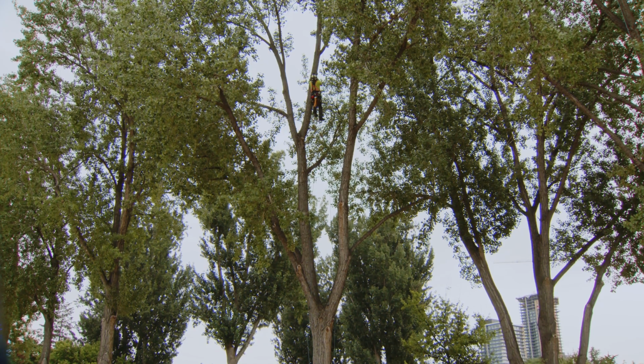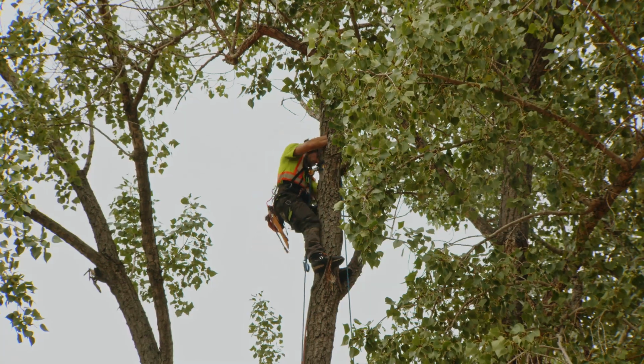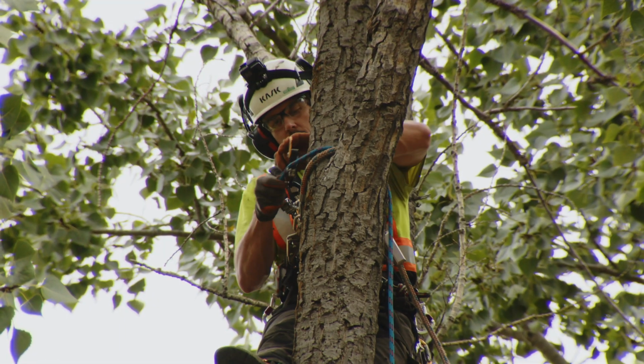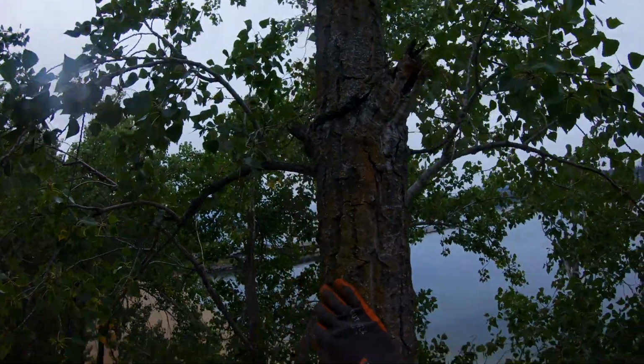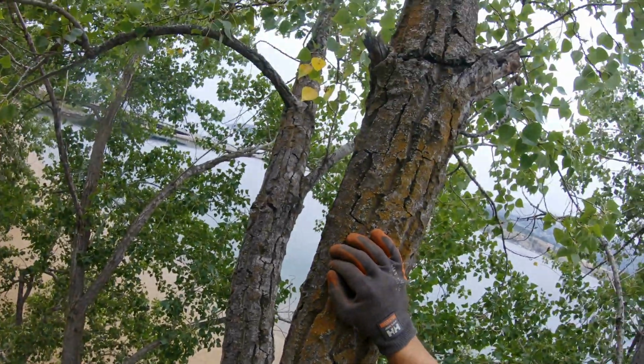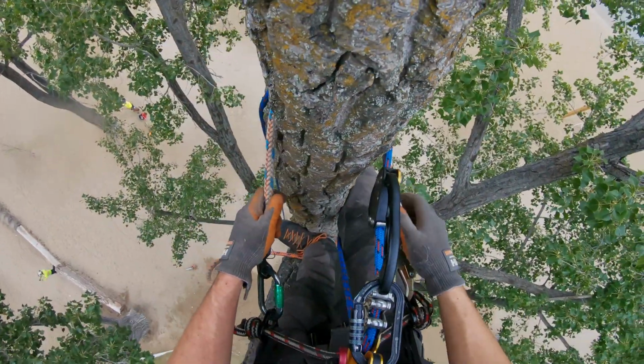Earlier, a slingshot launched a rope over the highest branch, giving arborist Chris Hergott a safe path up. Once in position, he pauses. Good morning, world. Taking in the view that only comes with this kind of work.